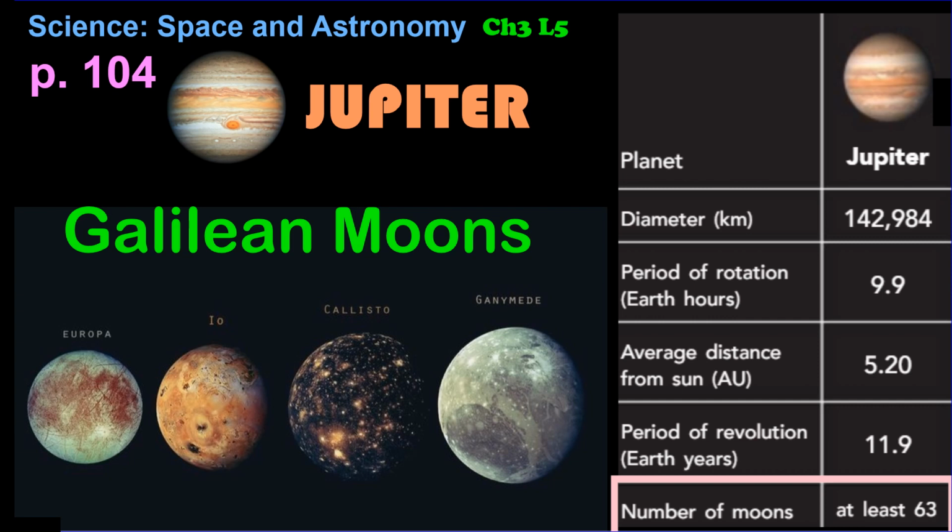And then we talked about the 4 moons in which Galileo Galilei first saw Europa, Io, Callisto, and Ganymede. And they were later named by an astronomer known as Cassini. But we have over 63 moons that we know of to date that are located around Jupiter.